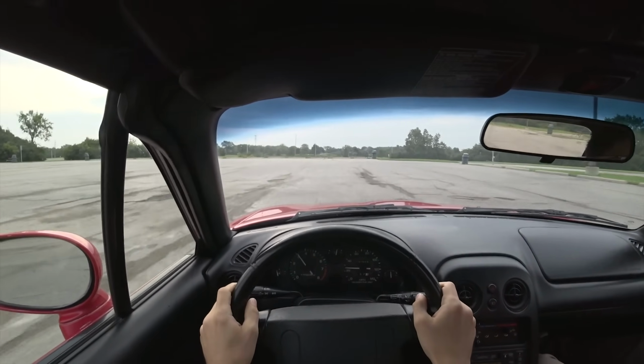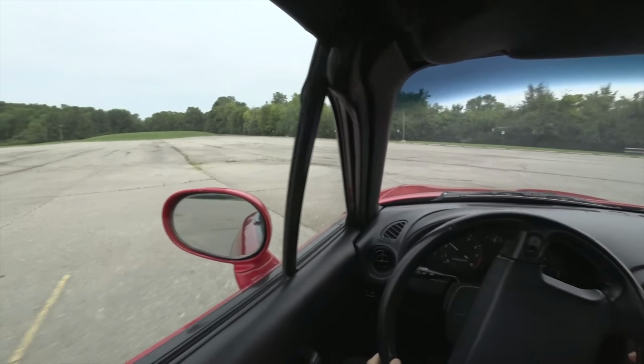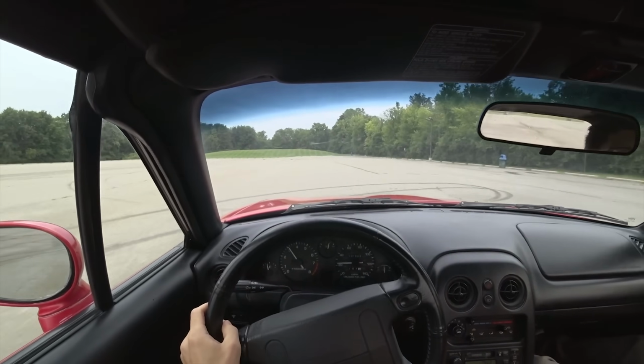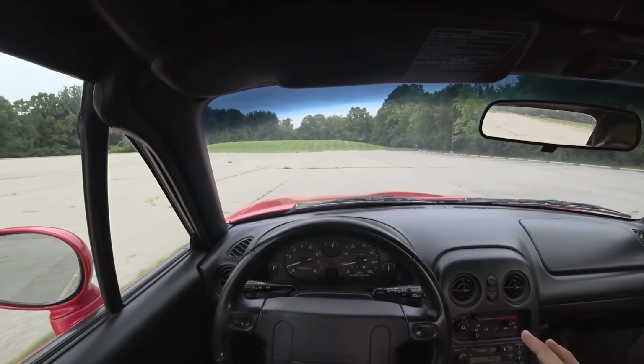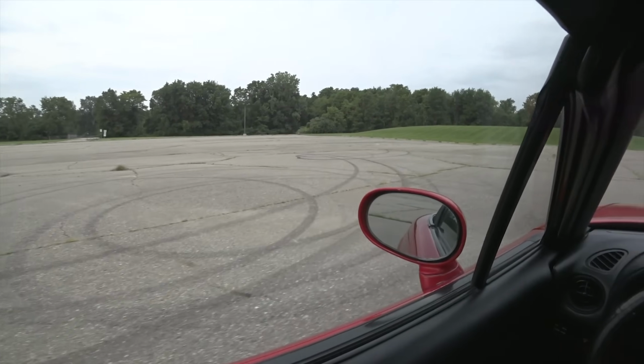Perfect donuts every time. I love the smell of tire. Let's go look at our handiwork. It has just the right amount of power. It didn't even put rubber down really. No. Just a little bit. A little bit. There we go.